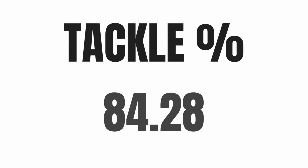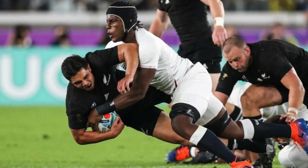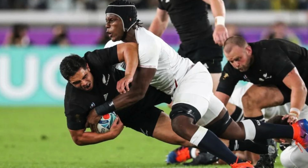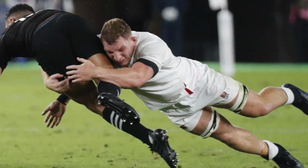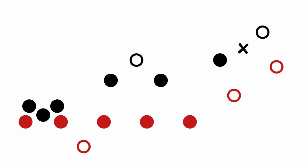Another interesting thing to mention is that England had the lowest tackle success rate in the entire Six Nations with 84.28%. Now, I do think this stat is a little bit skewed. Like I said, this defensive system really focuses on shutting down the attack, not necessarily on completing tackles. So because this is happening at such a high speed, your tacklers aren't necessarily going to make all of their tackles. And that's fine as long as your other defenders have enough time to plug the space.